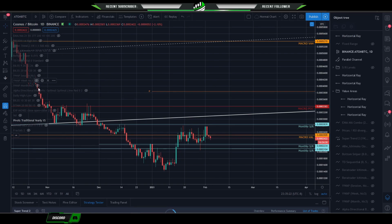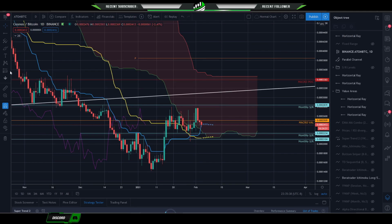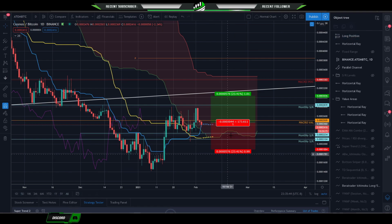So if I turn back, where is it? I turn my Ichimoku back on. So back to the setup. So when your edge to edge trade is confirmed, which again, it was confirmed right here on this candle, your setup kind of looks like this. So I'll just give you an idea of what it would look like. So your setup entry was right here.